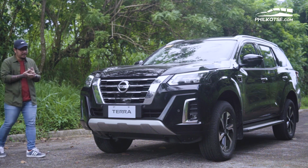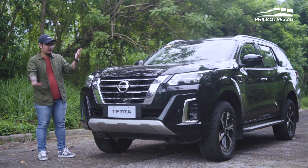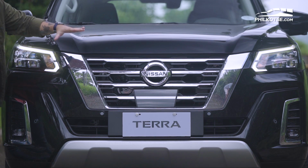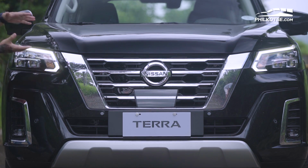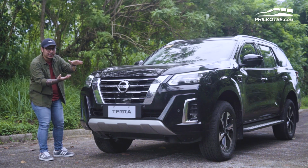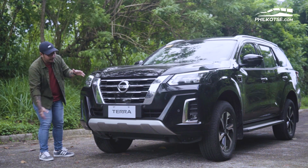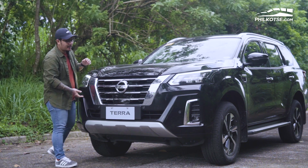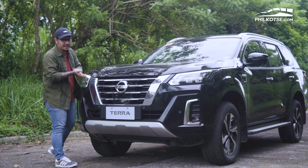Okay, so what is exactly new with the Terra? Up front, obviously, sobrang laki ng difference nung sa grille kasi mas malaki siya. I mean, in terms of size, mas malaki siya kaysa dun sa outgoing na Terra. And di na masyadong halata yung ilalim ng V motion grille na makikita mo sa mga Nissan ngayon.